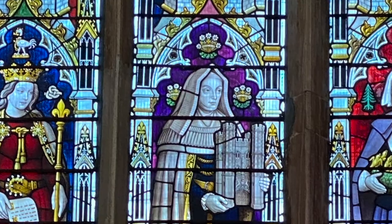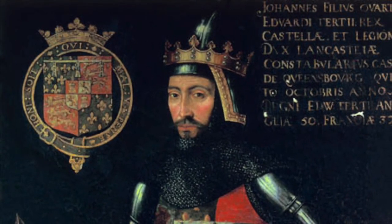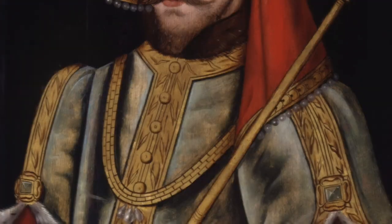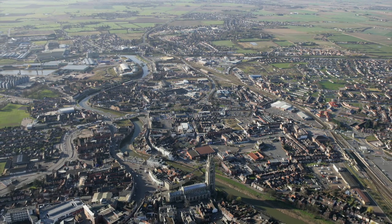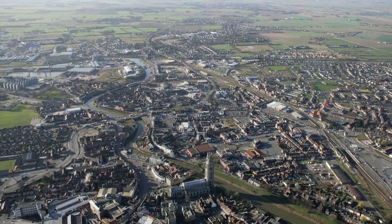Margaret had connections to this part of the world as a descendant of John of Gaunt, Duke of Lancaster, who had lands in Lincolnshire and lived at Bolingbroke Castle. John's son became Henry IV, the first Lancastrian king after deposing Richard II. Margaret owned lands around Boston and in other parts of Lincolnshire that brought her a good income.